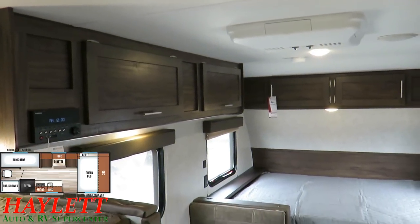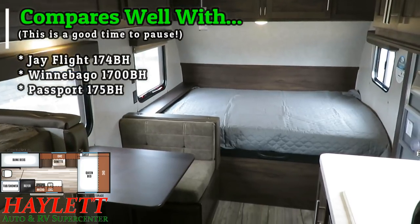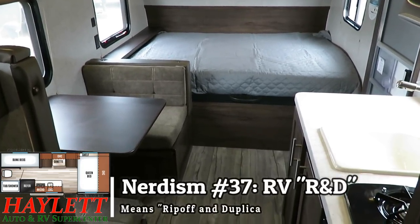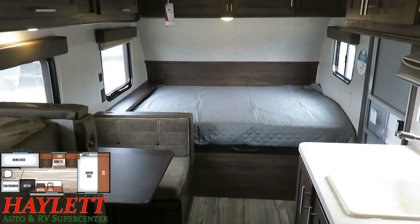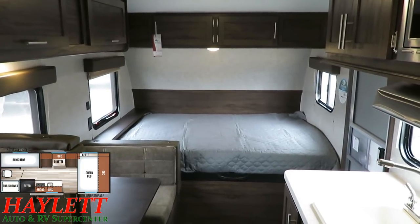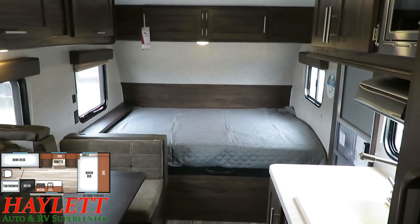Now, just about everybody and their brother who builds campers is going to build a layout like this one. And that's because camper R&D does not stand for research and development. It stands for rip off and duplicate. So what have they done different here in this Wolf Pup that has made it and the Cherokee family the single number one selling thing from Forest River? That's a pretty big deal.